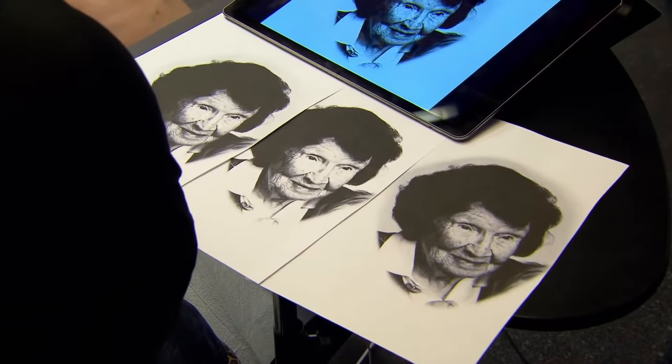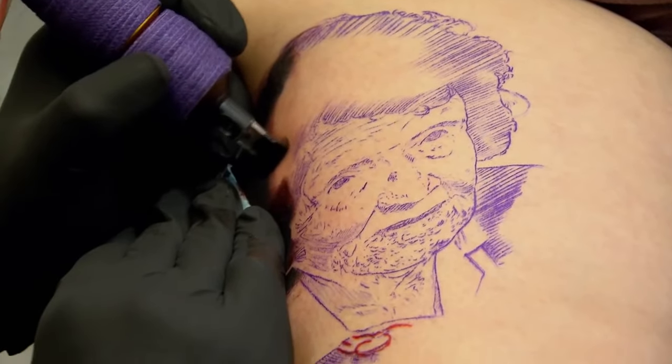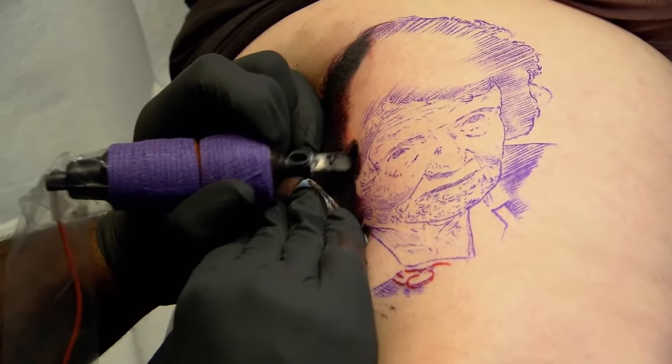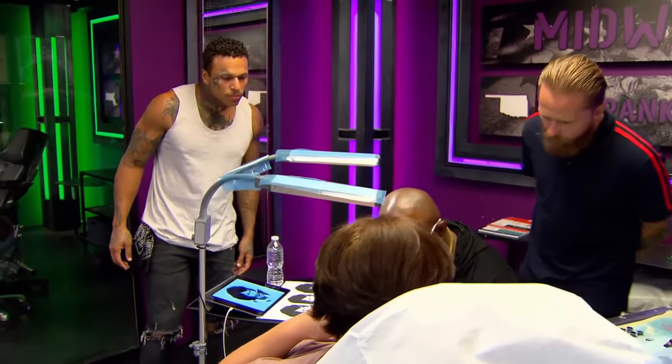My tattoo is a portrait of my canvas's great-grandmother. She's got a full head of black hair, so making this look not like a solid mass of black sludge is a really delicate balance. Oh, sweet. Yep, having fun.